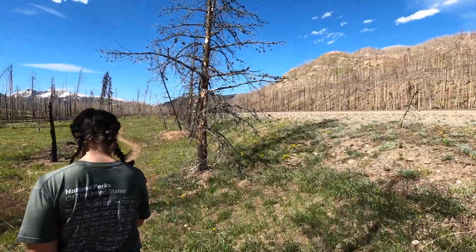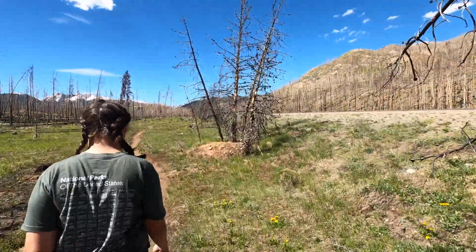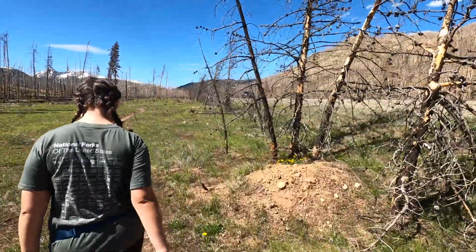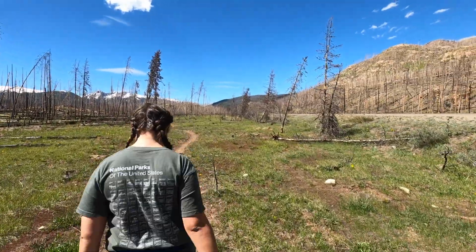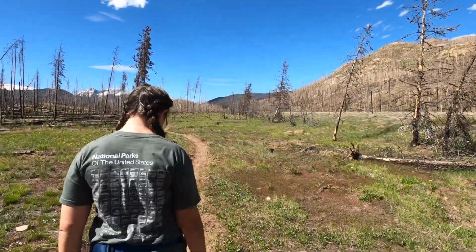So we're probably some of the only people that have ever hiked this trail other than the horses. This is at the beginning of the path. It did say something about heavily traveled horse path, but we've only seen a couple signs of horses. They've been easy to dodge, so that's good.